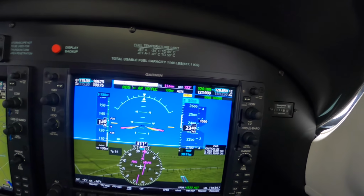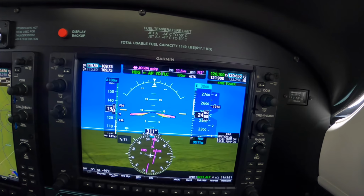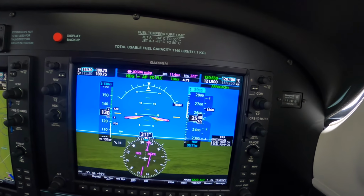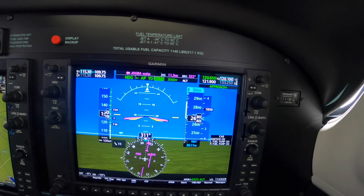Roger. 4 Mike Alpha, contact departure. Over to departure for Mike Alpha. Nice, very nicely done. Dick Rochfort, fly safely.